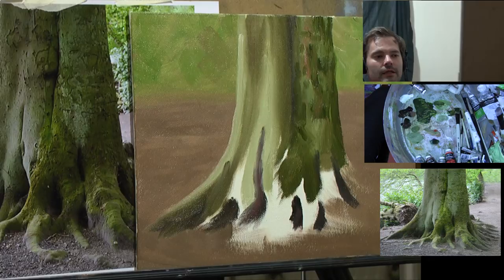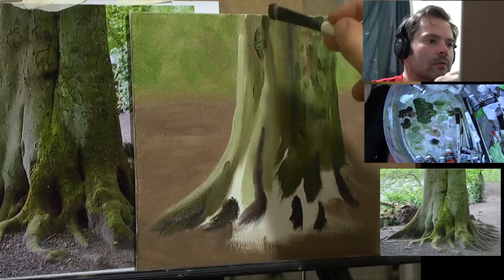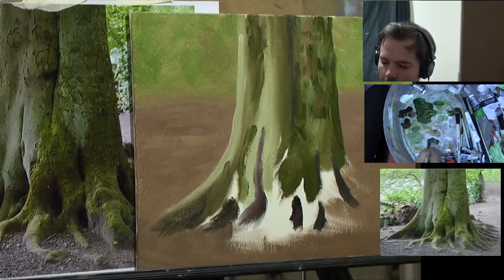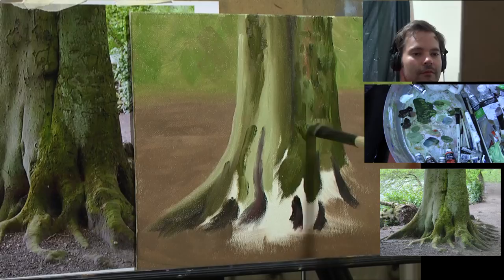Sitting back, I'm going to start developing things a bit more. Be a bit rougher, some of this paint and some of that blue. Almost feels like this part of the tree, this area, feels like it should be cold.